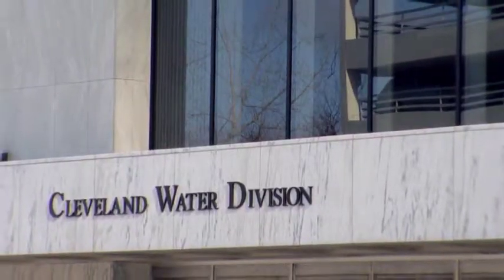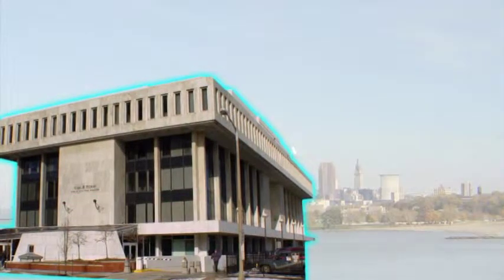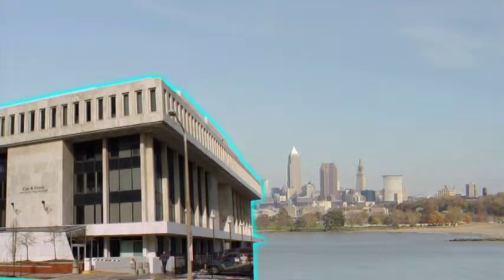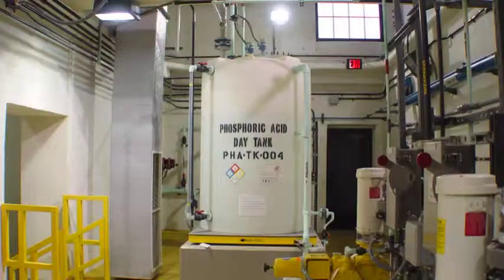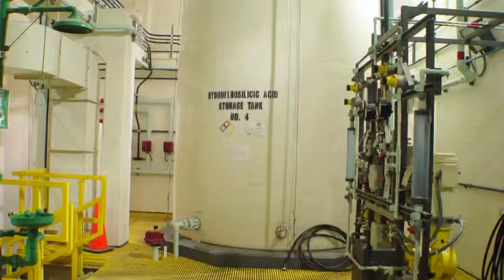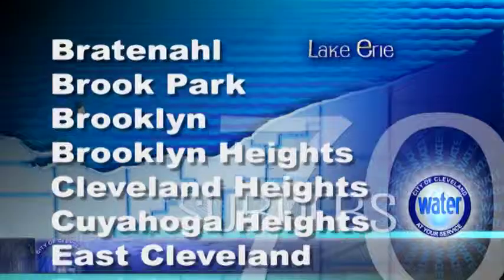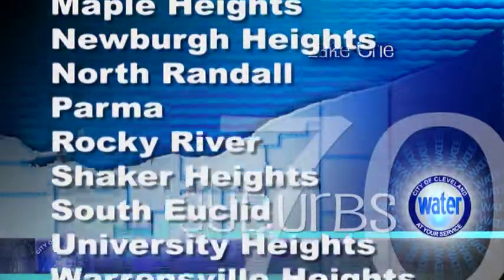Although Cleveland is lucky to have an abundant supply of water from Lake Erie, the process of making the water ready for consumption requires a tremendous amount of expertise, resources, and money. Over 1,200 people are employed by the Cleveland Division of Water. Over $2 million is spent per year on treatment supplies to ensure our water meets and exceeds EPA standards. There are 21 storage facilities in the Cleveland water system. Over $18 million is spent per year on electricity to run the pumps. Over 70 suburbs in the greater Cleveland region receive their water from the Cleveland Division of Water.